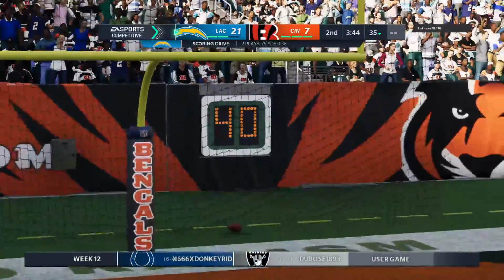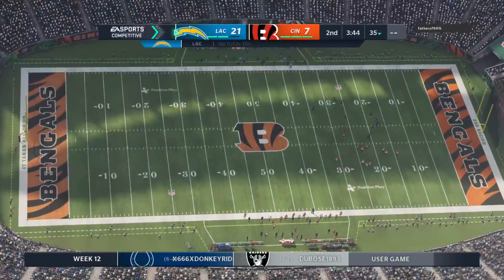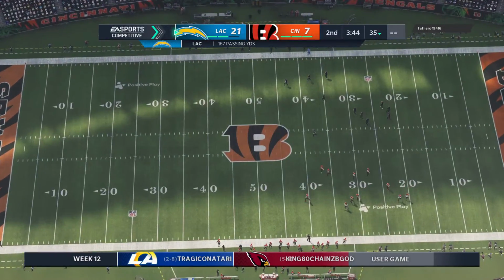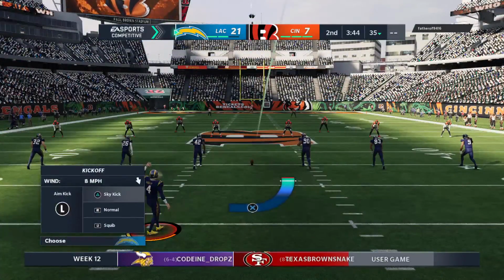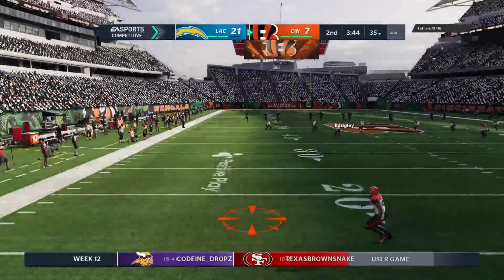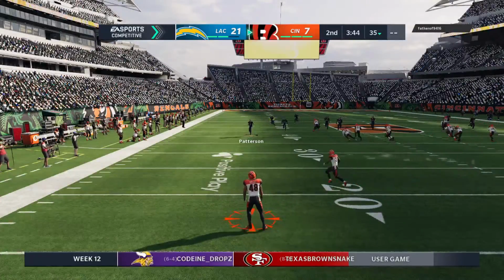Simple math here in the first half. They've had 3 drives offensively, and they have scored every time, and they've got the lead. Well, whenever we talk about adjustments, we usually talk about an offense making adjustments, right? This is all about the defense. They've got to figure out some way, somehow to slow them down. Do they blitz a little bit more? Do they play more zone coverage?